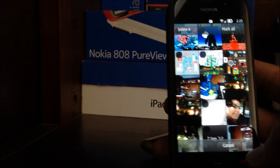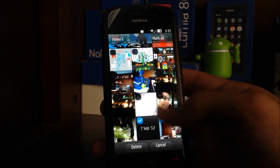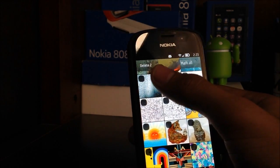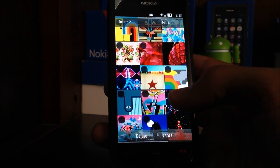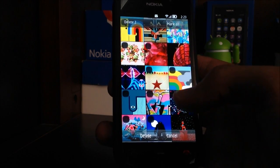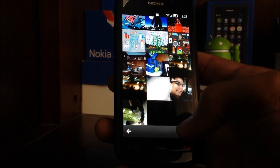If you click the trash can button, you will get the multiple select option where you can delete whatever you want. Up here it tells you delete to, or you have the mark all option, and down here you have delete or cancel. Once again, you can see the transparency that I was talking about, where now the menus overlay the UI, but you can still see everything because it's more transparent, which is really cool. I'm really liking the changes in Belle Feature Pack 2.